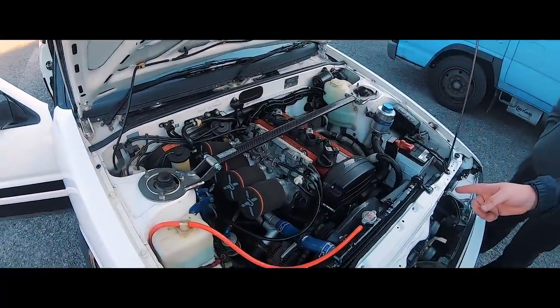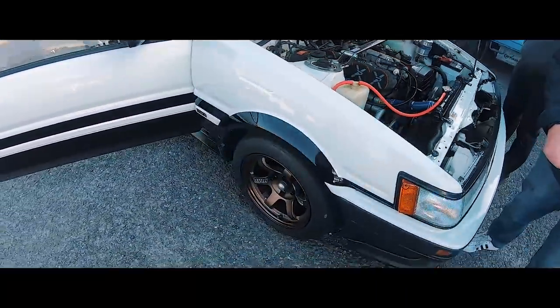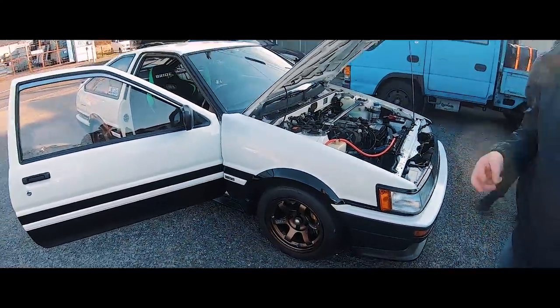Huh? This is the different one. Have a check out the brakes, 8 days now. What the fuck? Yeah, he's got three.